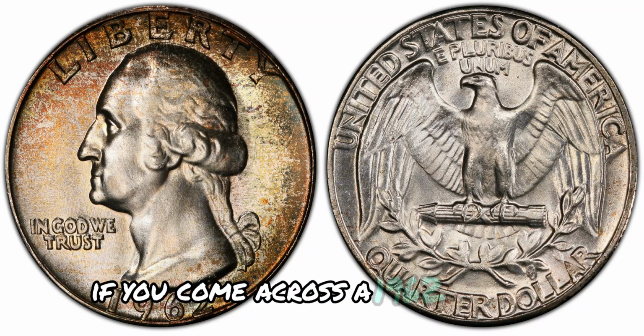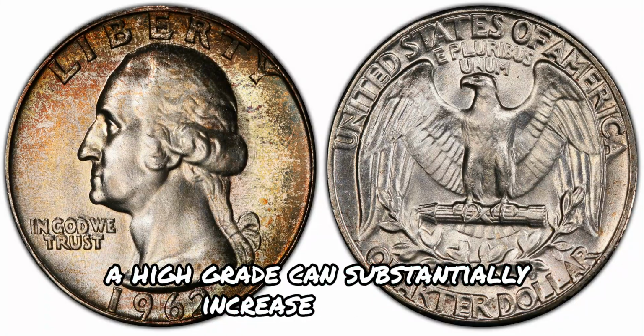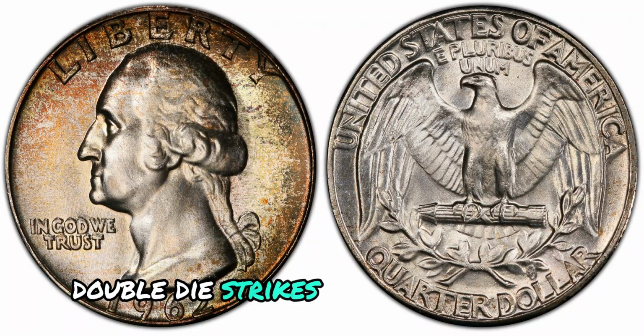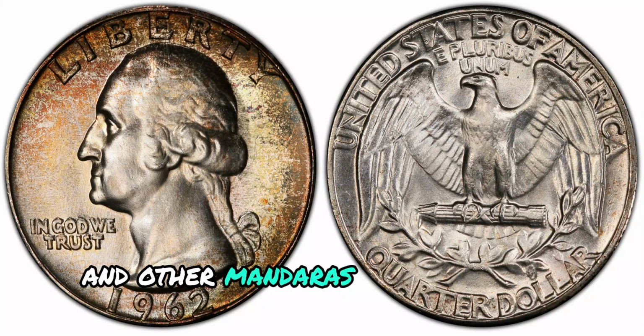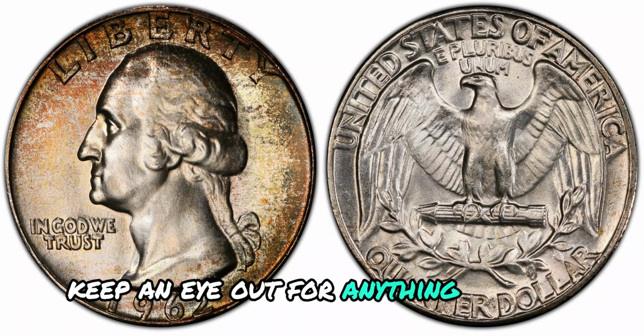If you come across a 1962 quarter, consider sending it to a professional grading service. A high grade can substantially increase its value. Double die strikes, off-center strikes, and other mint errors from 1962 are particularly valuable. Keep an eye out for anything unusual.